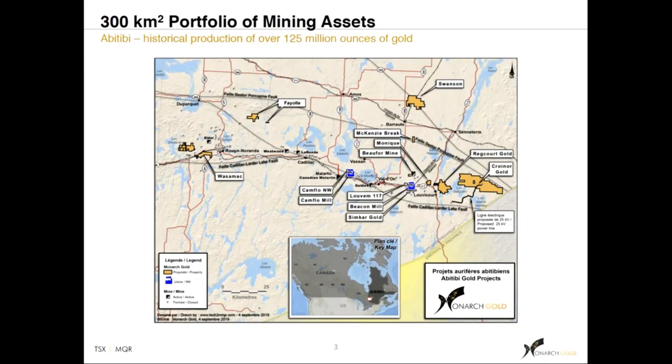You see the 2 blue squares in the middle. Those are the 2 mills we own. The one on the right, on your left, is the ex-Barrick gold mill, the Camflo mill. And the one on the right is the Beacon Gold Mill.